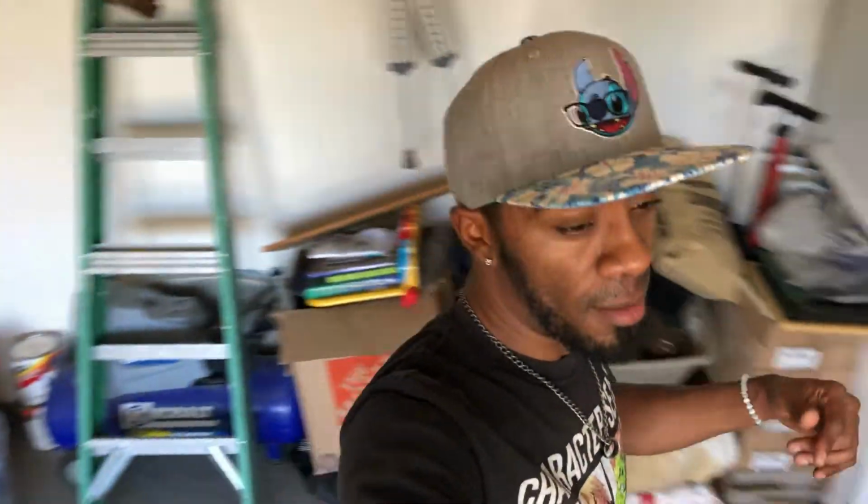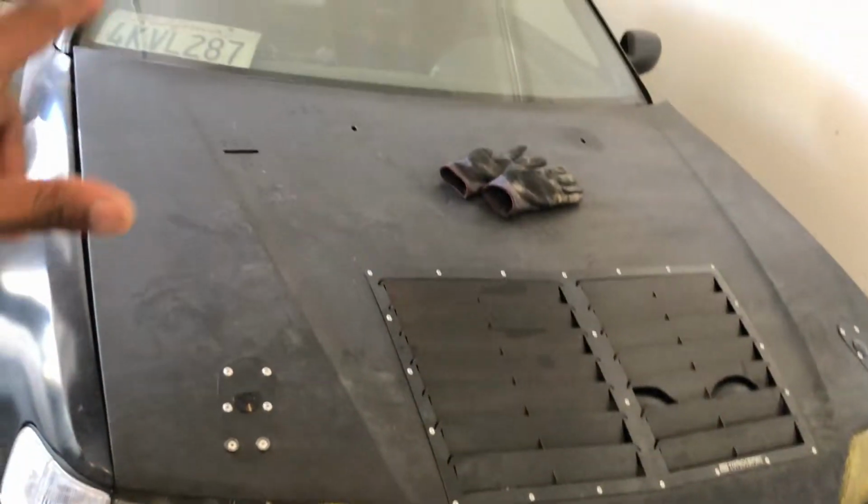I seen that on Young Static's channel. He cut a hole in the back of his red CRX that he had, and I was like, that's nice. You know, I wouldn't do that to this car because I don't want a hole just sitting right there. But yeah, she's collecting dust.